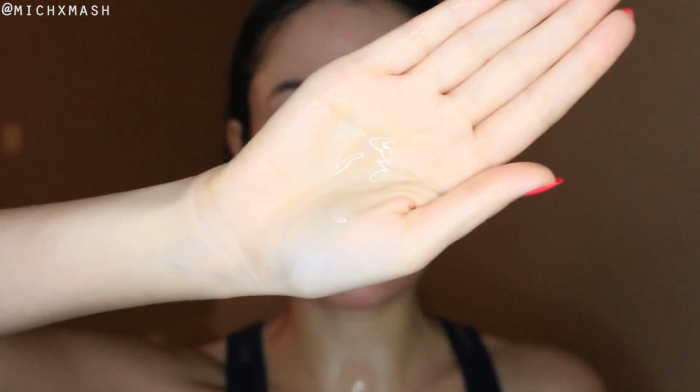All right, I rinsed my face and pat away the excess water, but my skin is still damp and I'm ready to go in with my first hydrator. So for that, I will be using the Rovectin Skin Essentials Activating Treatment Lotion, and I'm going to be applying 3 layers of a nickel-sized amount.